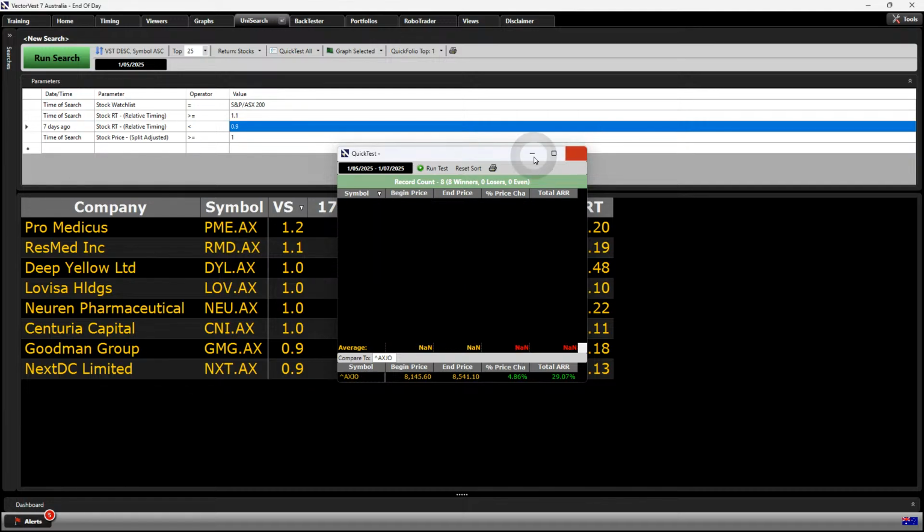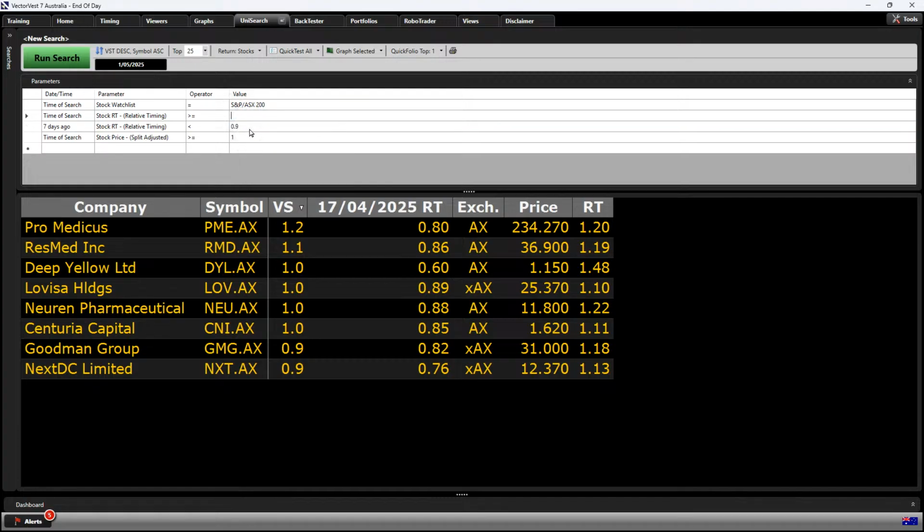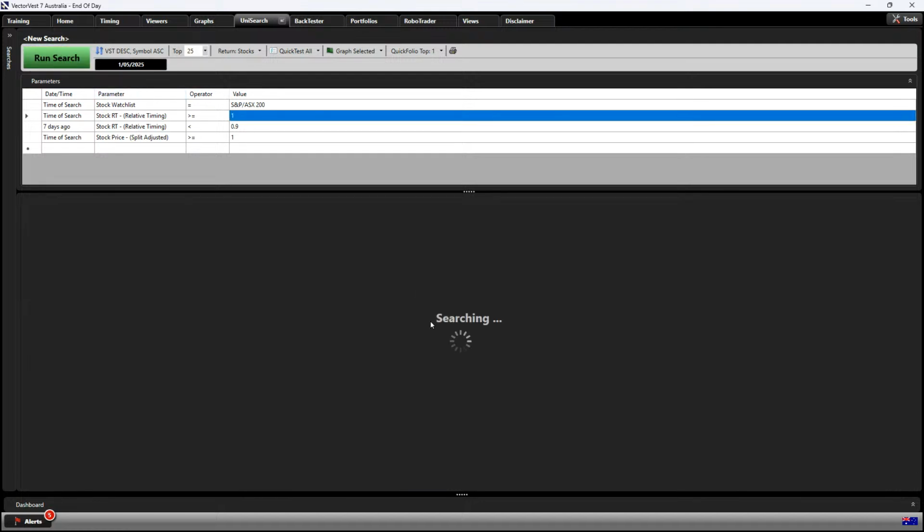Let's see this. I don't want to go too high on the upside because it starts to overheat. Typically, for some of those stocks, I'm seeing 1.7, 1.8. Some of them do go all the way up to 2 on the relative timing score. So let's try this. Why don't we go a little bit lower? I'll just say greater than 1. All right, and so let's see what we've got here.